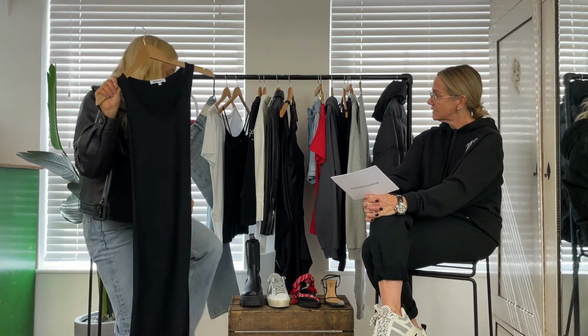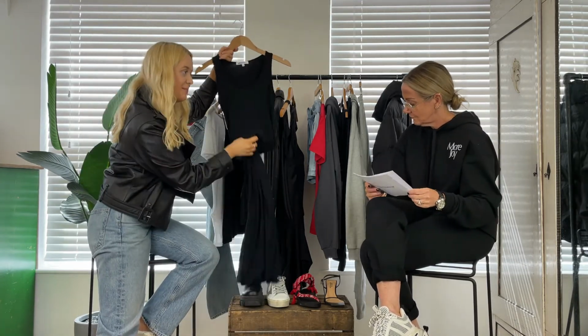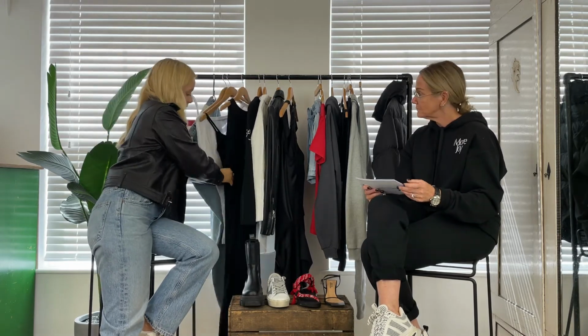So what comes next, Ella? So next, and look at that. It's like we planned it. Yeah, it's perfect for all the shoes. So then we've got a Bella. So we've got a Bella for you because it's a classic piece. It's a staple, especially this sort of black knit is very much a staple and can go with the denim.